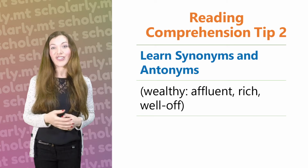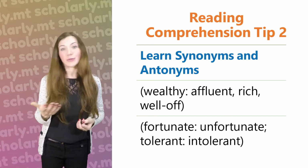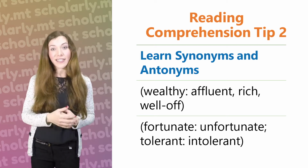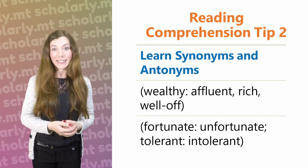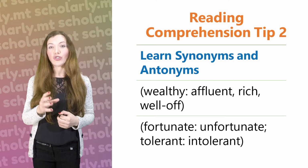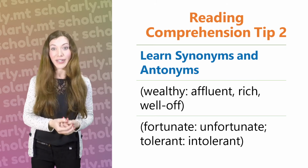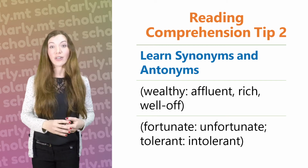An antonym is just another word for opposite. So the opposite of fortunate would be unfortunate, tolerant would be intolerant, able, unable, and so forth. If you're able to identify synonyms, this will help you immensely with finding answers quickly in the text. Why? Sometimes you have a word in a question and you try to look for that word in the text. But in the text, we have a synonym of that word, not the exact same word. So, knowing and understanding synonyms will help you with answering the questions correctly.